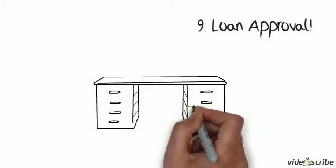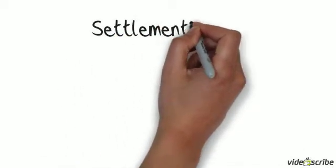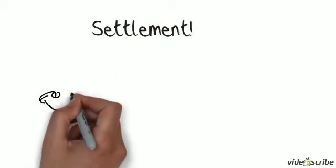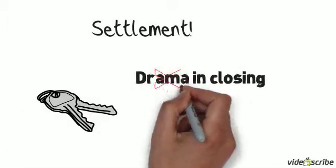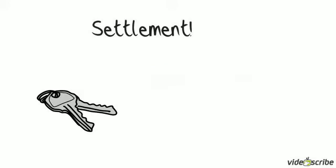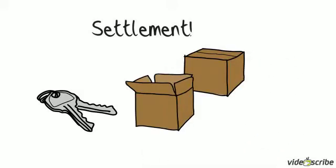Once the buyer has loan approval, and when all contingencies have been met, the transaction goes to underwriting. When that final approval happens, then we all go to settlement. And if everyone does their job well, settlement should be smooth. At the Highland Group, we dislike drama in closing, and we put our team of experts to work for you, making sure you don't experience any.